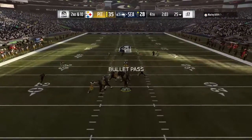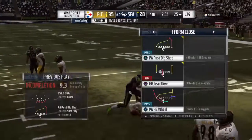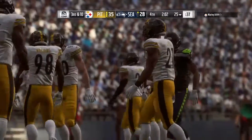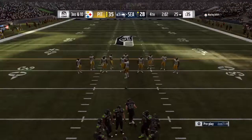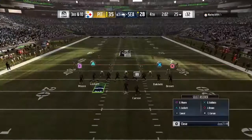Again on 2nd and 10, it's Wilson, and incomplete there. A nice hit jars the ball free and brings up 3rd down. That's very well timed there defensively because it's not a bad throw, but the collision came at the exact time he was reaching to bring in the football. Really, really well done. Decent offense, just better defense. I think you're right.